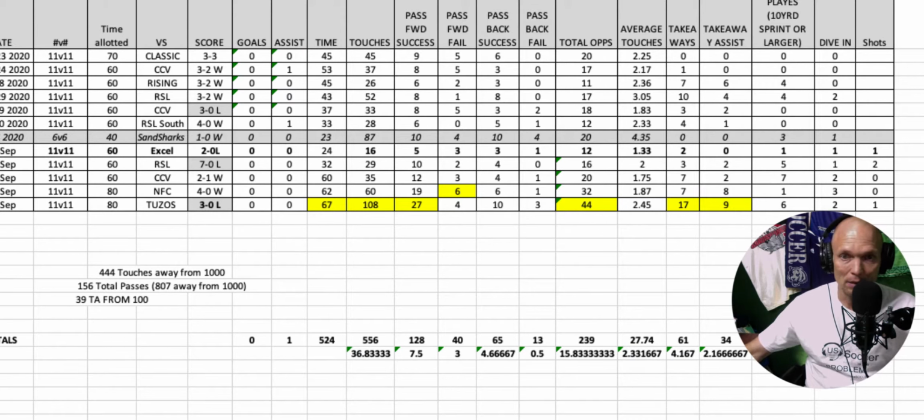So I give them these papers all the time. The one thing I do emphasize is hustle. Hustle, takeaways, takeaway assists, that's huge. That's what I really want out of him, because he's already a technical player. It's the discipline of work ethic that's going to matter.